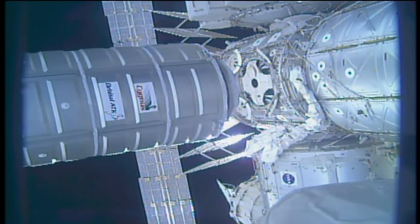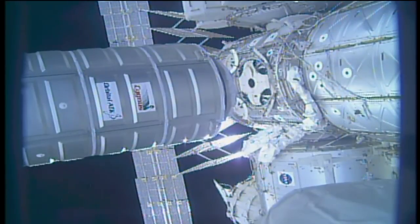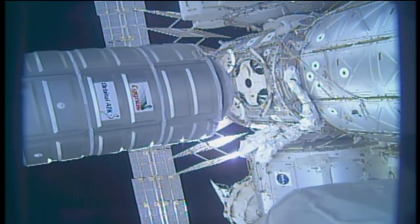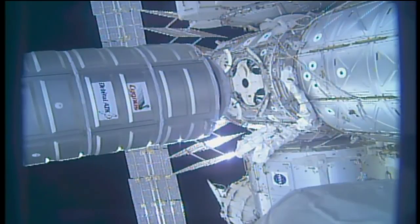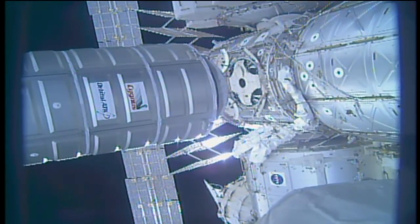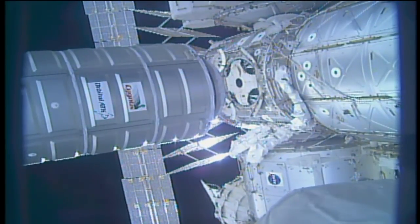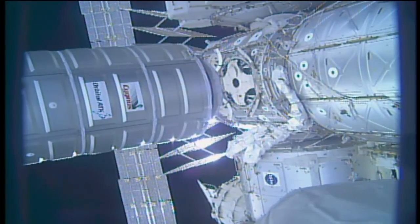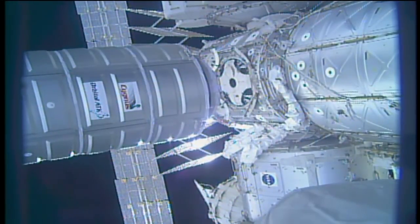If you look closely, you can see the Cygnus cargo vehicle slowly moving right in front of the common berthing mechanism that you can see right there in the middle of your screen. Cygnus cargo vehicle on board is about 7,400 pounds of supplies and equipment. Slower the better for maneuvering such large volumes in space. Station on space to ground 2, the PCS relocate from the cupola to the airlock is complete. We copy, thank you.